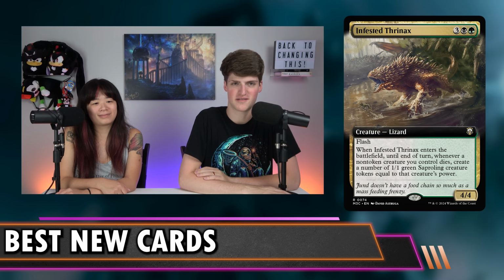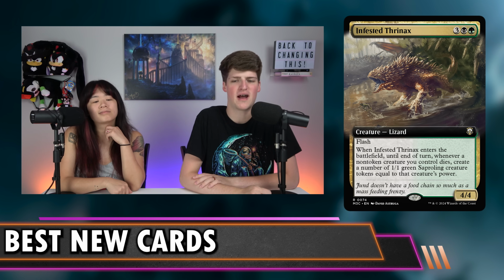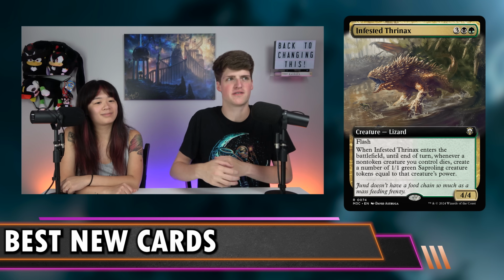Yeah, next up is Infested Thrynax. Now notice none of the new cards that we're saying are very good are Tarmogoyf related. This is a 5-mana 4/4 flash. ETB, until end of turn, whenever a non-token creature you control dies, you get a number of 1/1 saplings equal to that creature's power. So it works well with Goyfs. If your Goyfs get swept away or you sacrifice them, you get a lot of tokens.